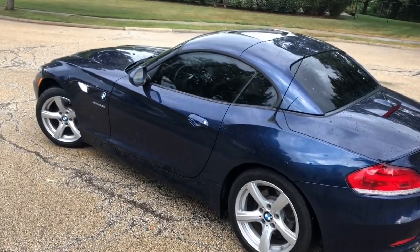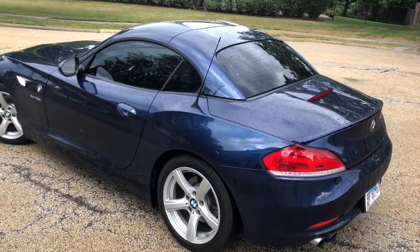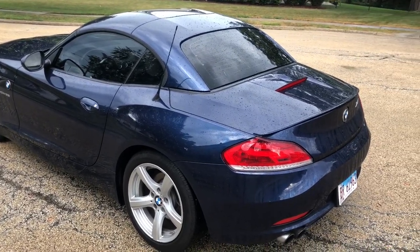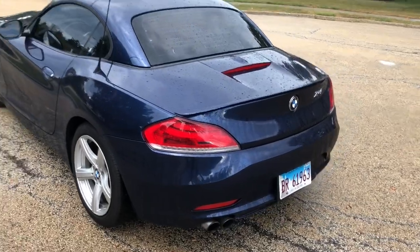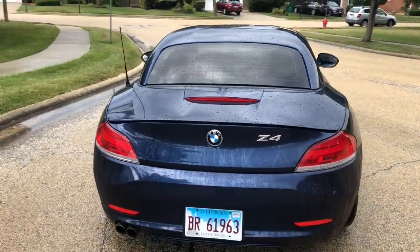Since I live in Chicago, I do get a lot of winter days where I'll drive it as a coupe, just the way it looks right now. So I think it makes the car look a lot meaner, a lot cooler. That's the main reason why I did it.